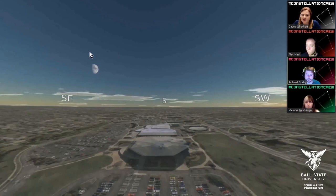And you might have noticed already that we have our moon in the sky. So if you're facing south outside tonight, around sunset, you can see a waxing gibbous moon. So a moon that's going to appear to get brighter over the next few days until it becomes a full moon.